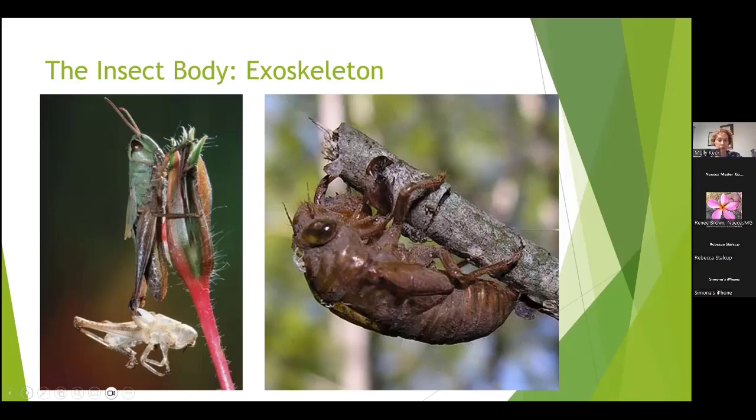And this exoskeleton is very restrictive to an insect. It keeps them very small, but it's also how they retain moisture. So when you use insecticidal soap, diatomaceous earth, or other abrasive type pesticides, you're cutting that exoskeleton so that they eventually dry out. They no longer have that shield to keep their moisture inside.